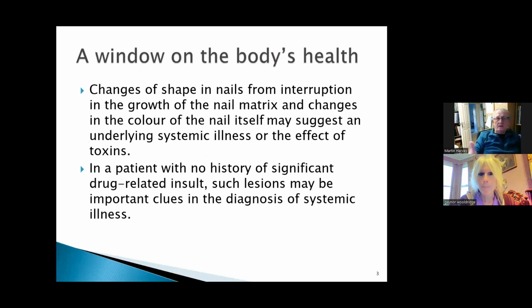It's a window on the health of the body, because you can have changes of shape in the nails. They can come from interruptions in the growth, and the growth can be due to systemic disease, due to local disease, due to trauma, due to infections, fungal infections, which the nail is very, very apt at picking up.